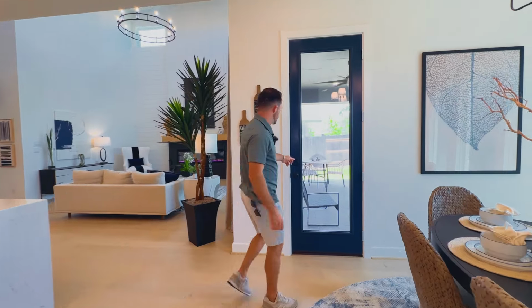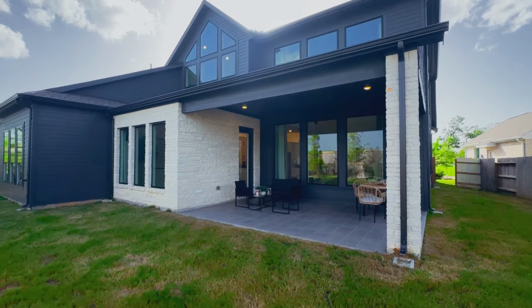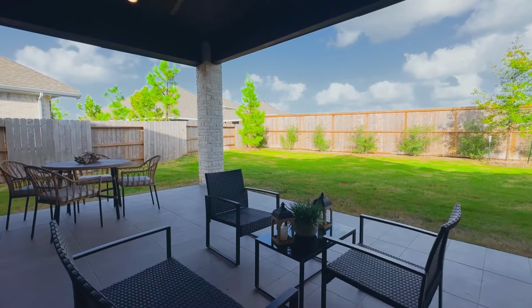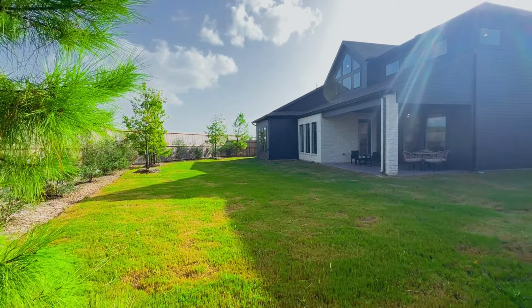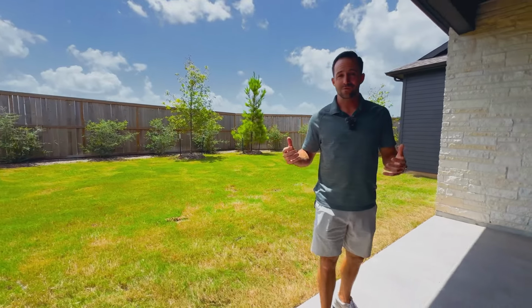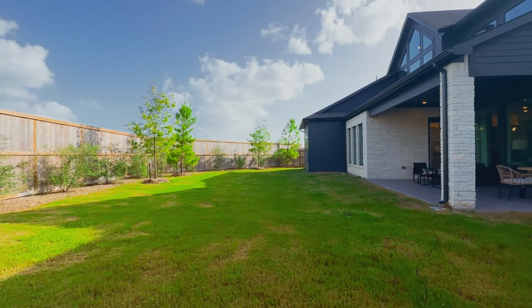So what I do want to do, I want to show you the outdoor living space here. So one thing that I like about Westin is most of their floor plans are going to have a pretty good size standard covered patio. Gives you plenty of space out here, and check out the yard space. I mean, this is not a small lot. Now this is a model home lot, so it's a little bit different shape, but with these lots being 60 feet wide, you should have plenty of room to build your own pool if you want to.